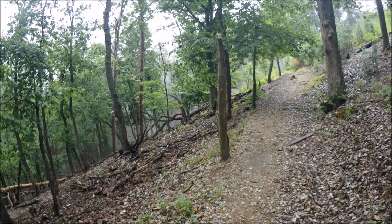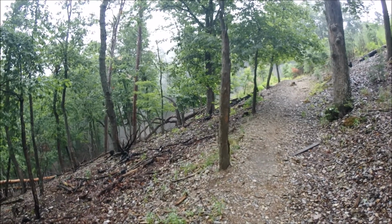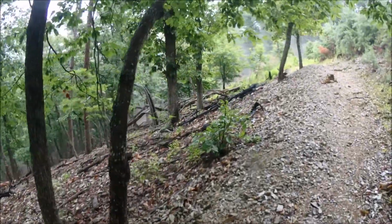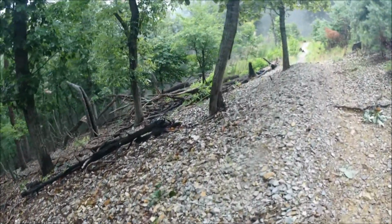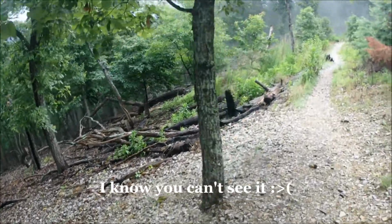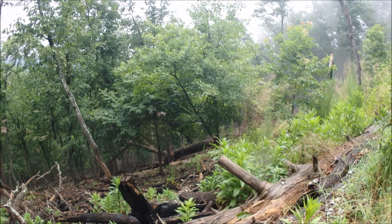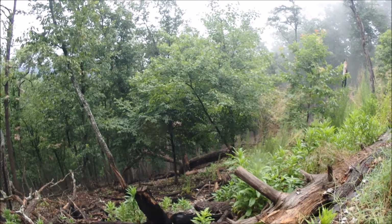Guys, right straight ahead, there's a raccoon. He has got his eye on me. Look at him. Can you see him right there? There he is. Oh, he's climbing the tree. I don't know if you can see him or not. Can you see his little face? Hey, buddy. I know you see me. I hope folks at home can see you.